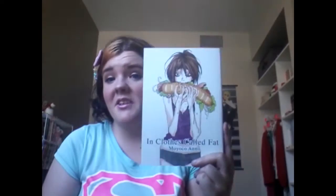Number 6 is going to be another Vertical book. This is In Clothes Called Fat by Moyoco Anno. Again, I just love this illustration. It gets knocked points because I think that the typography is pretty boring. But I do like that it lets the illustration speak for itself. It's a very minimalist approach, which I think works really well because this is such a strong illustration.